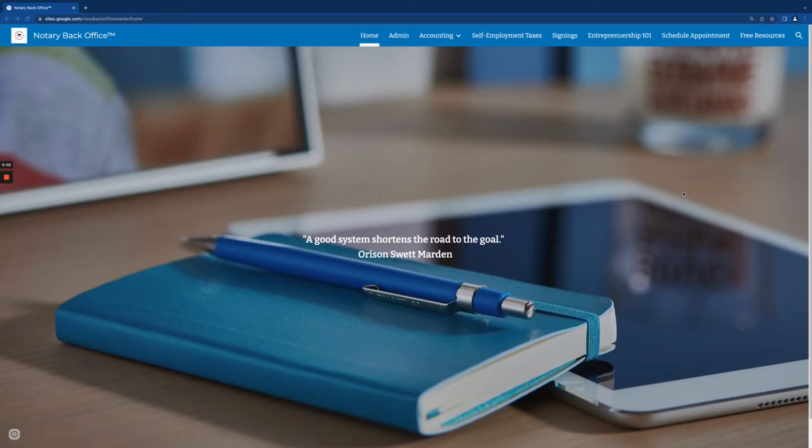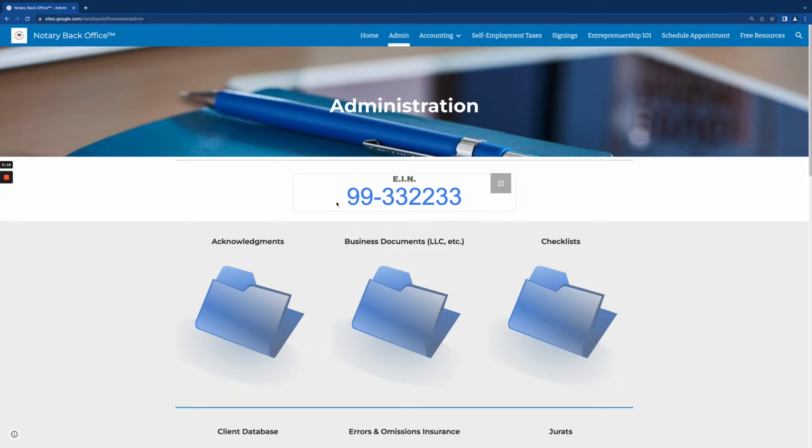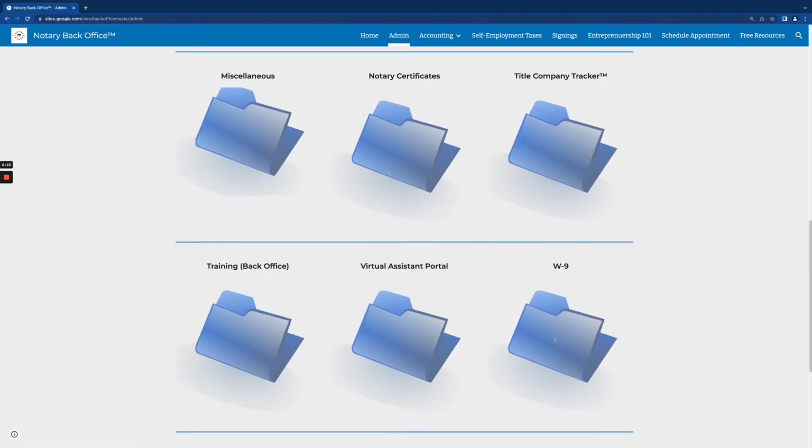I want to reintroduce you to the Notary back office. It is growing and improving every single month. Here is the most up-to-date version of the basic version of Notary back office. As you can see here, you have an admin tab that will let you quickly recall your EIN and all of the important documents that you may need as it relates to your notary business.